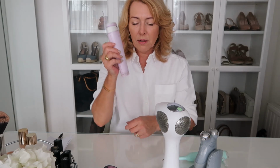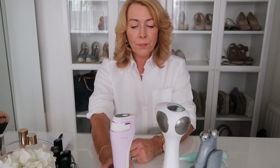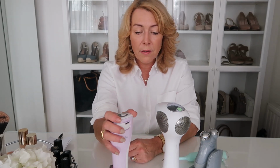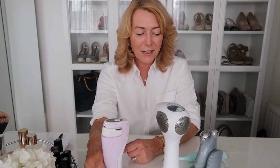So yeah, that's the Tria Age Defying Laser. I have actually done a video purely on this. It was a long time ago. I think it was the first film I ever did on a really clapped out old camera, but there are lots of films on the Tria Age Defying Laser on YouTube if you'd like to find out any more. It's good. I'll leave the links below. You can have a read up on all these devices. They're not cheap, but then nor is Botox or fillers, and I've got this forever. Botox and fillers don't last forever, so that is a bit of a bonus, isn't it?